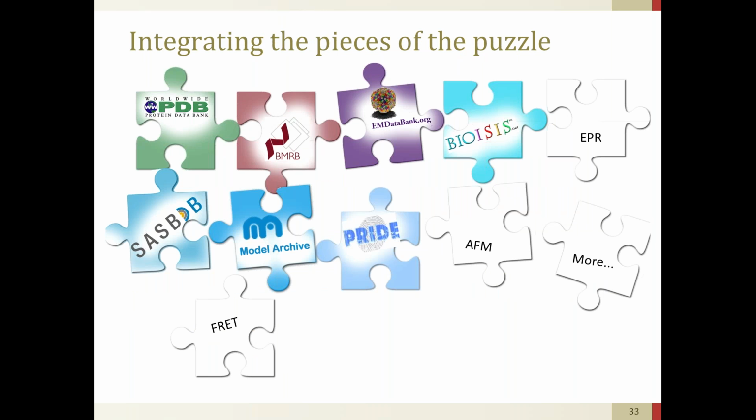How do you get it so that the individual communities involved, for example, small angle scattering community, are able to put whatever data they want into a repository, but at the same time, the restraints that are generated from small angle scattering would be shared with the PDB for validation of these integrative models. So we have things that are established already, which are shown in color, and we have other things where we're working with the communities to help them set up their own data repositories.